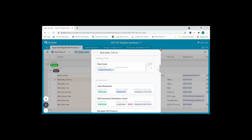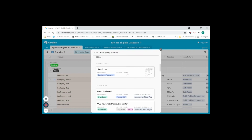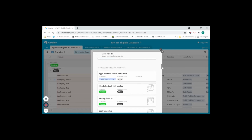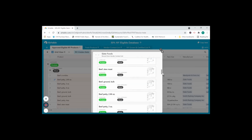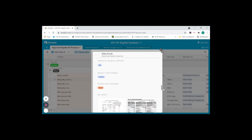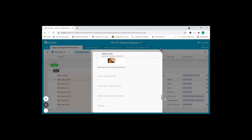Scrolling back up, we can click on the manufacturer to learn more about the manufacturer, including all of the products that they produce, their contact information, sell sheets, and any other relevant information.